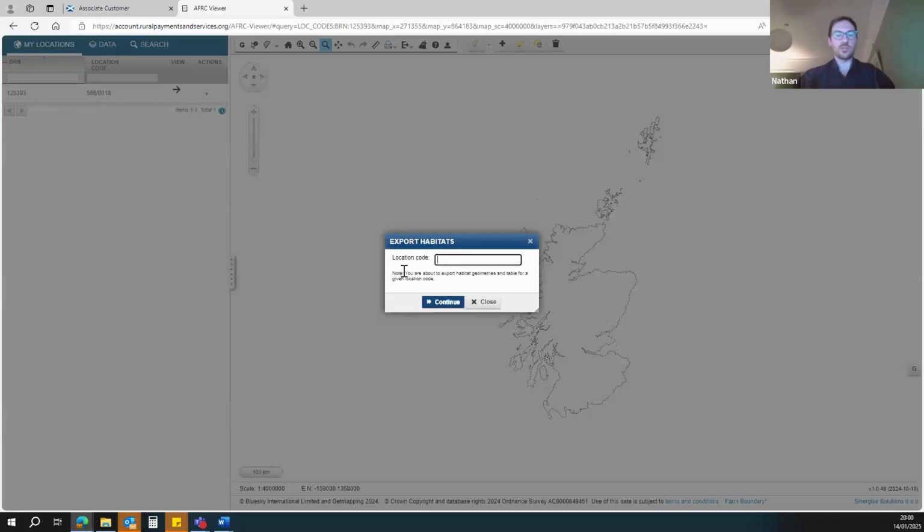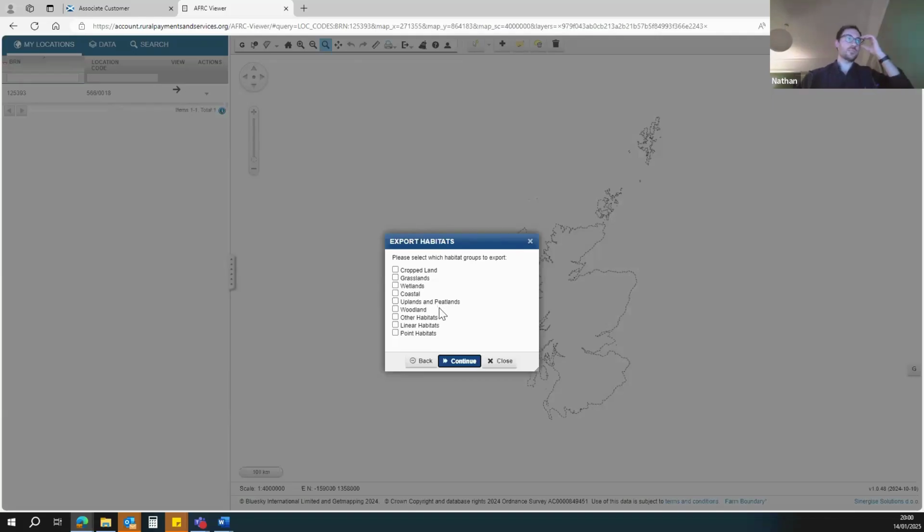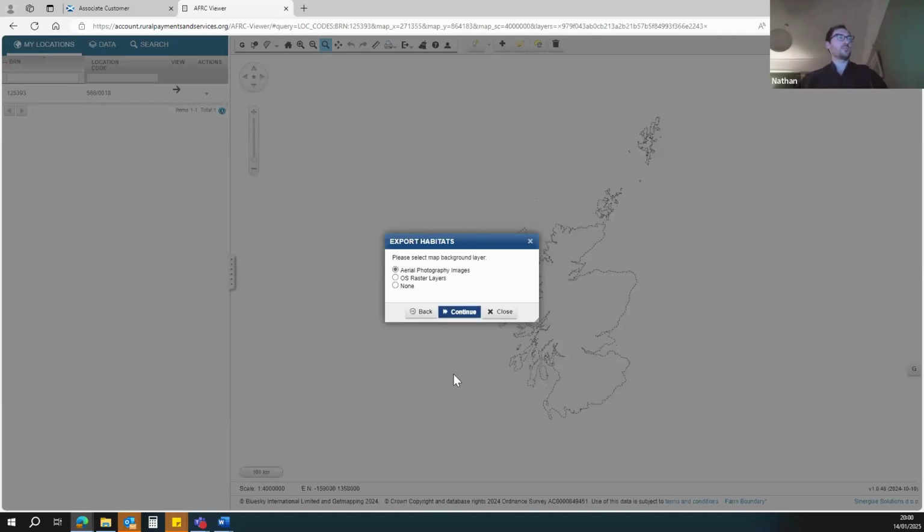You then need to enter your location code and click Continue. And you can then select which habitat groups you wish to add to your map. We generally recommend a maximum of about 3 habitat groups to make sure your maps are legible. So in this case, I'll just add grasslands, woodlands, and linear, and click Continue.